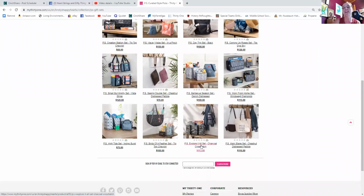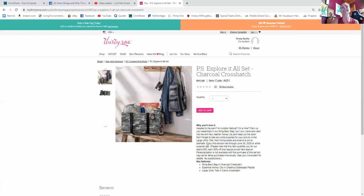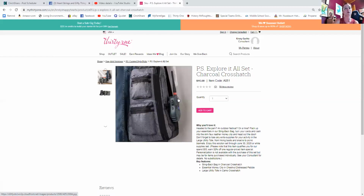Okay, next one, Explore It All in Charcoal Crosshatch set. Oh my gosh, one of my favorites. Okay, so it's not super feminine, but this backpack thing right here, the slingback backpack, they have it sort of dressed up for a dude, but I actually use that as my everyday grocery store type purse, because the hands are free, but I don't like really crossbody crossing between my boobs and bouncing off of my hip.